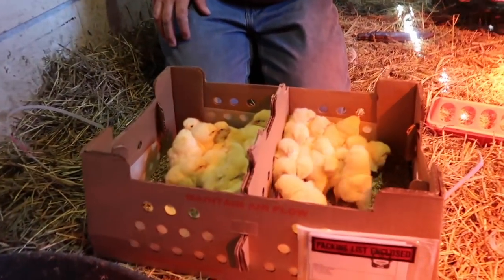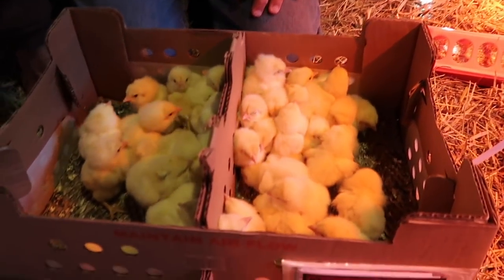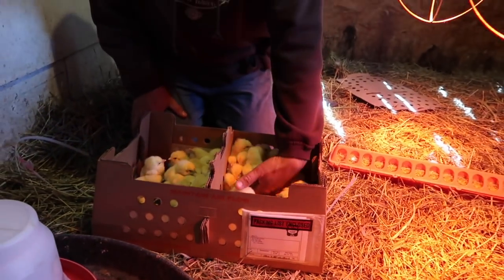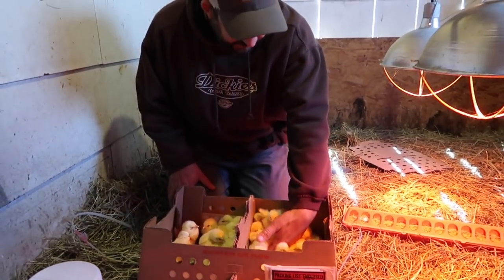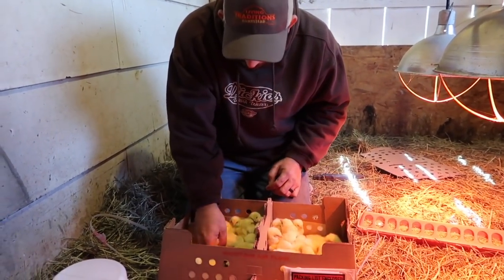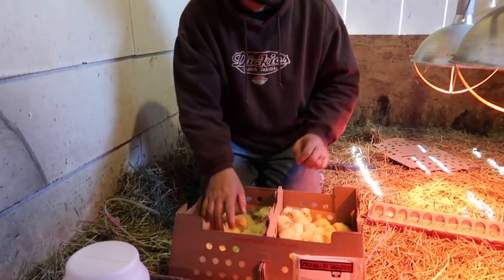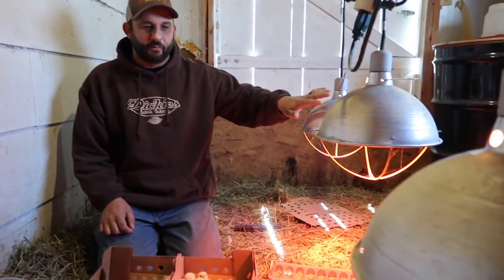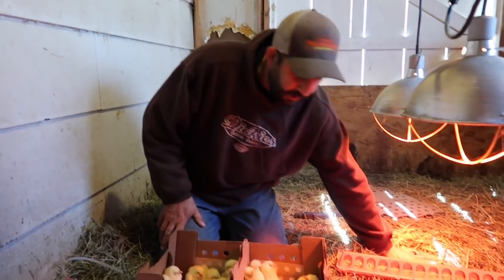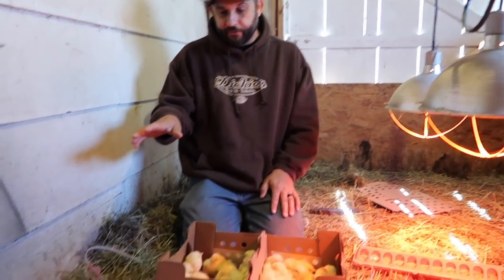So we ordered 50 of them. This year our goal is to do 4 rounds of 50, so we're raising 200 chicks this year. And we're out in our brooder area right now. I've got 3 250-watt heat lamps because it's still getting down into the 30s at night. And then I've got their food and water set up.